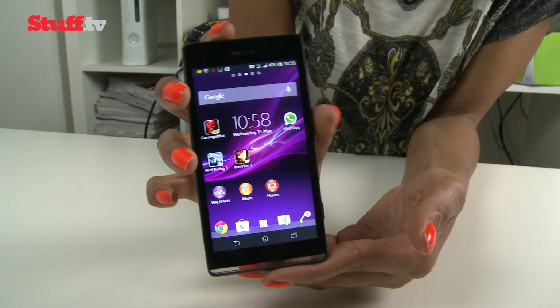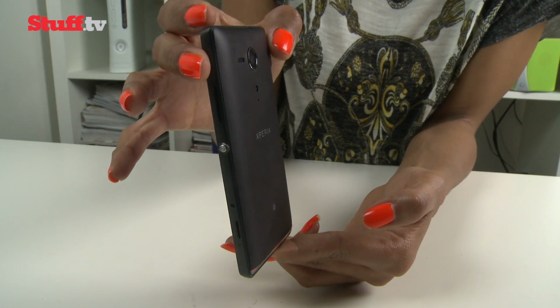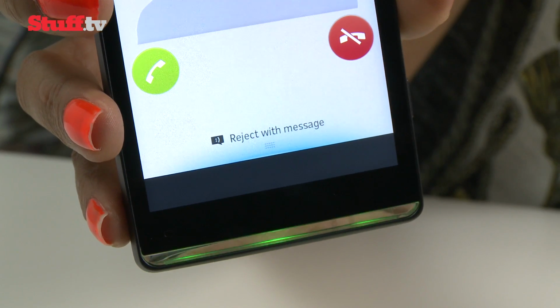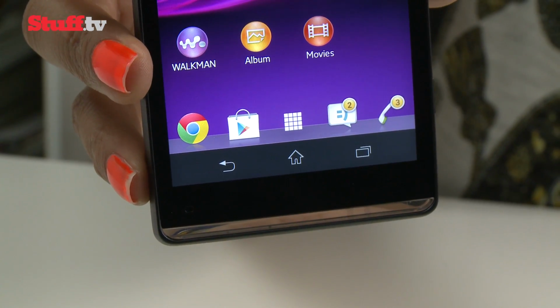Now, physically, the SP is a good-looking smartphone, if a little on the chunky side, but its metal edges look smart and it feels well made. The customizable pulsating notification light, which flashes in a variety of colours, won't suit everyone and it is a bit gimmicky, but it provides a nice way of being alerted to notifications.